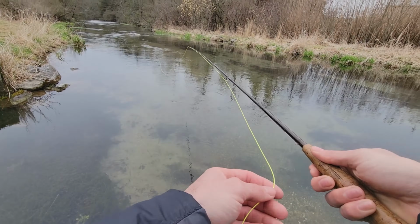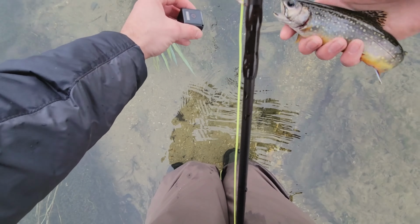Another good fish. Another beautiful fish. Got nice white on his fins. Colors on these things are just amazing. What a fish.